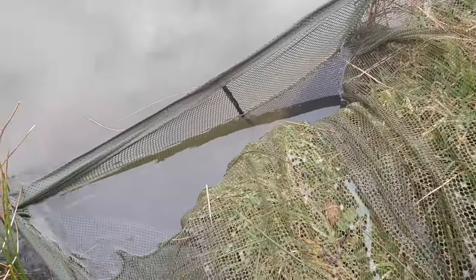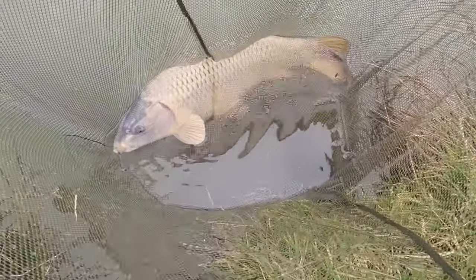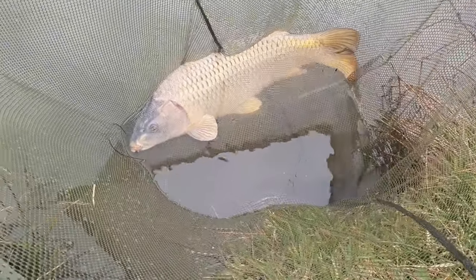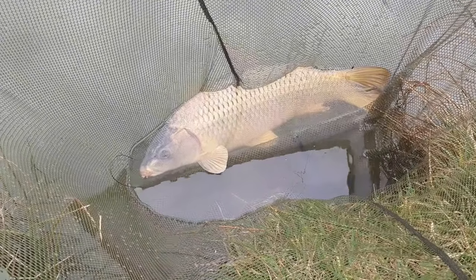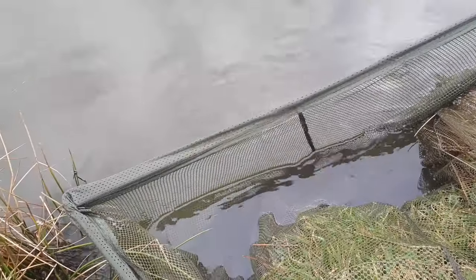I've got a lovely ghosty in the net, number two. Nice ghosty. Switch crumb. Piece of plastic corn. I'm going to show you now the second way I do my self takes. That's holding the Bluetooth device in the mouth, okay? Let's get this fish sorted out.